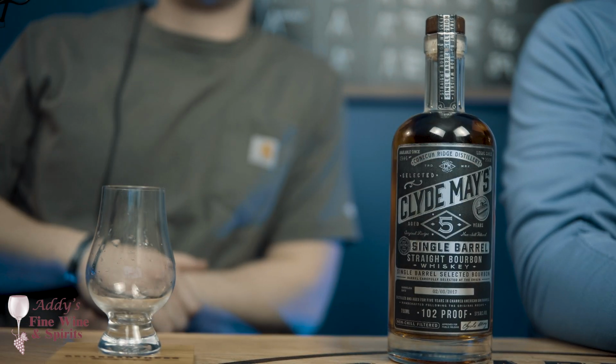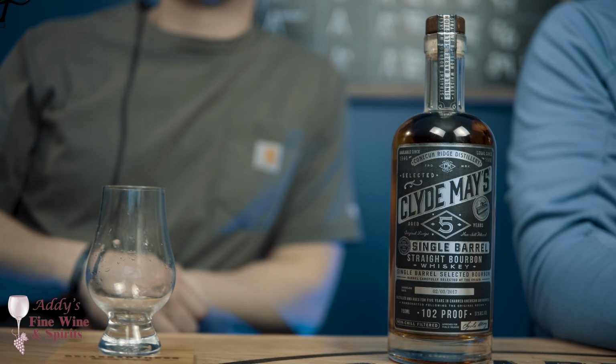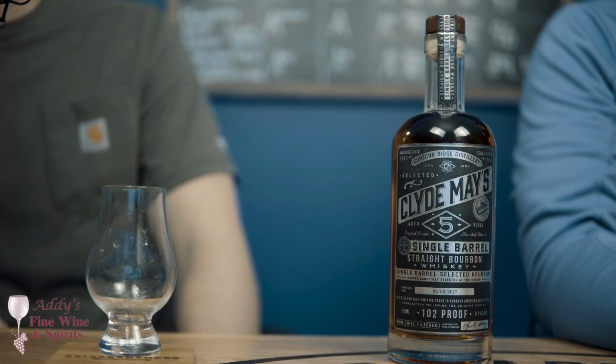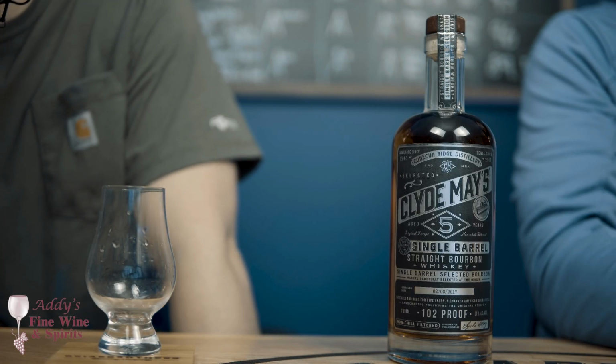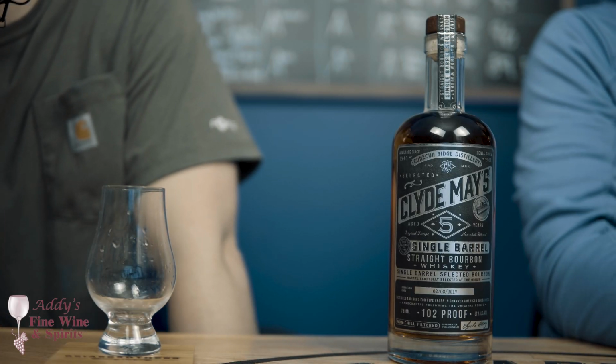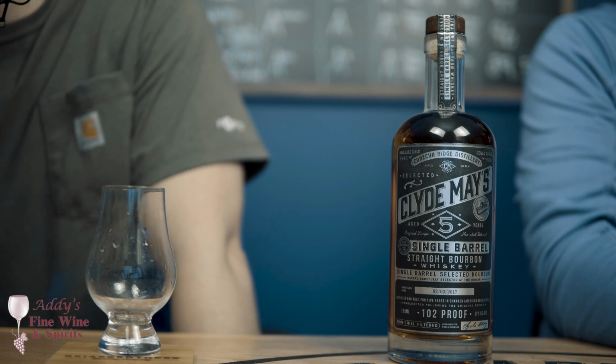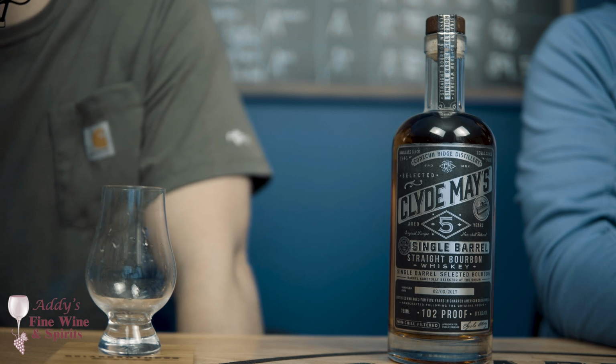And the thing that I like about this bottle is that it punches you in the face. The thing that I dislike about this bottle is that it punches you in the face. It's very bold. But also, when you look at this on the shelf, your eyes go to Clyde Mays. And then, other than that, there's a lot of text on here. I feel like it's very busy. It's loaded. But it's not necessarily a bad thing either.